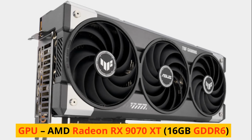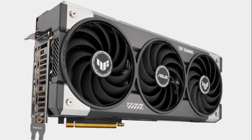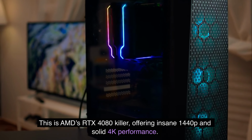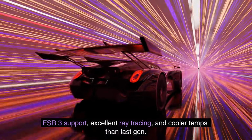GPU: AMD Radeon RX 9070 XT, 16GB GDDR6. This is AMD's RTX 4080-killer, offering insane 1440p and solid 4K performance. FSR3 support, excellent ray tracing, and cooler temps than last gen.